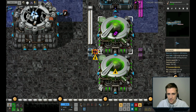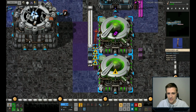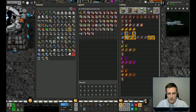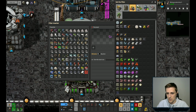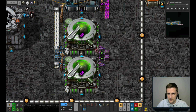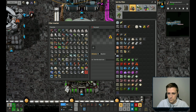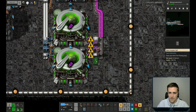So let's see. We need all these, and another underground, and some power poles. There we go. And then we need some filter inserters going out. That is going to do U-235. And then we have more filter inserters going out. Let's also move this over 1. These filter inserters are going to do radiation data. There we go. And there we go. So that's another tech card.